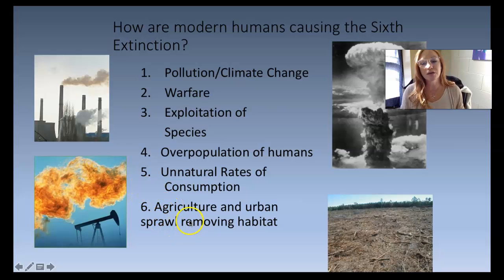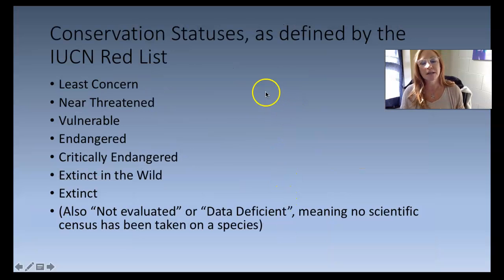And then agriculture and urban sprawl removes habitat, and that's actually being looked at right now as one of the biggest drivers, right up there with climate change. All right, so how do we qualify and quantify conservation of species? There is an international organization called the IUCN, and they have defined population statuses.